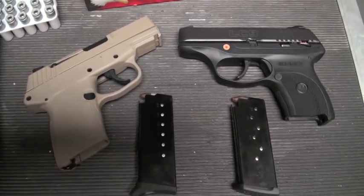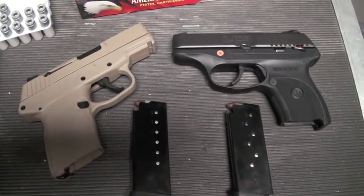Representing KelTec at 165 pounds, Chad! Come on, KelTec! Bring it. We can do this. I'm going to be struggling not to play favorites in the shoot-off, though. I hear you. I'm a big PF9 fan, but we're going to be looking at accuracy, reliability, ergonomics, probably some of the same observations I've said before, guys. I don't think we'll let you down. All right, I like the attitude. I love the confidence that you're exhibiting.